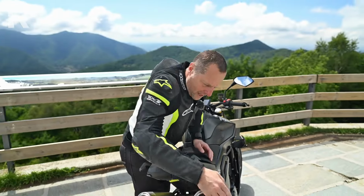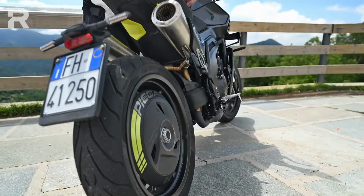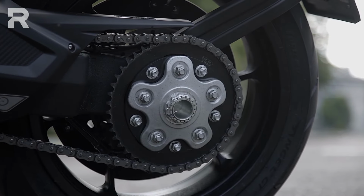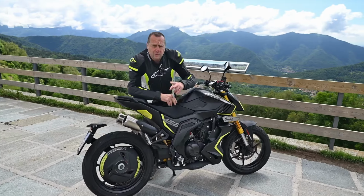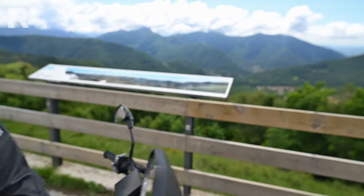Other features? Well, it's impossible not to notice the spectacular single-sided swing arm with a lenticular wheel, which, by the way, can also be removed. A very lightweight single-sided swing arm at 3.6 kilograms, which helps produce one of the most compact wheelbases in the category at 355 mm, second only to the super compact one of the Aprilia RS 457.